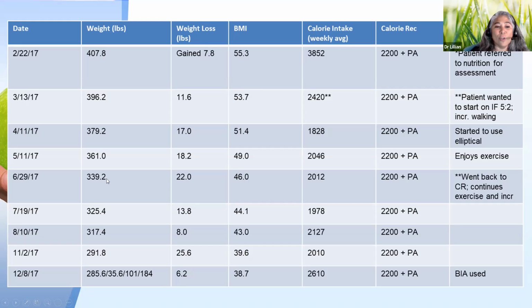From 407 to 339. But at this point, he wanted to just get off of intermittent fasting and just go back to a regular eating pattern. And I said, well, that's cool. You can still do that, but just make sure you're still at your 2,200 calories. So he did, and he was doing good. I mean, look how low he got, down to 291, 285. He was doing really well.